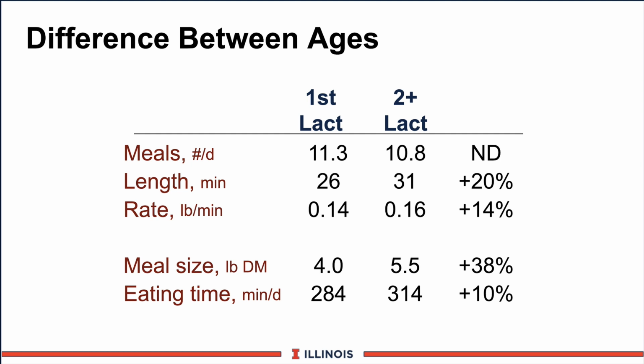But if you look at the length of the meal, you'll notice that the older cow tends to stay there longer. They will have about an extra 5 minutes. That's about a 20% increase. The rate, you can see older cows eat faster than younger cows, so that's about a 14% differential there. Meal size, again, these older cows tend to eat more dry matter per meal, about a 38% difference here, and total eating time, you can see, is also about 10% longer.